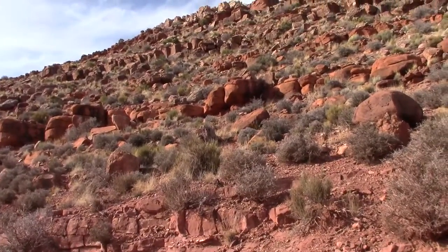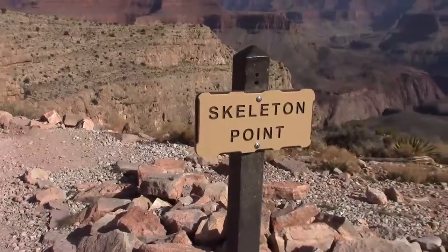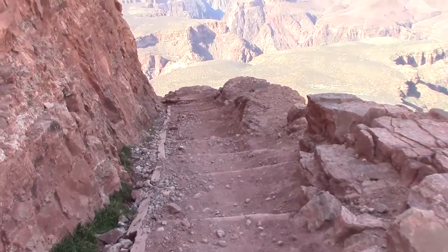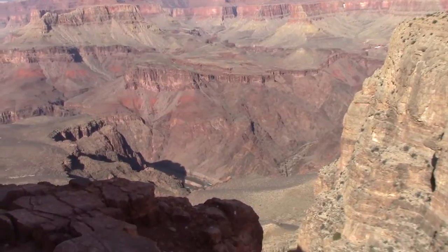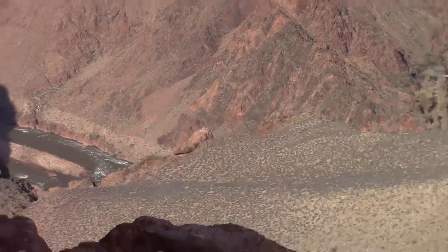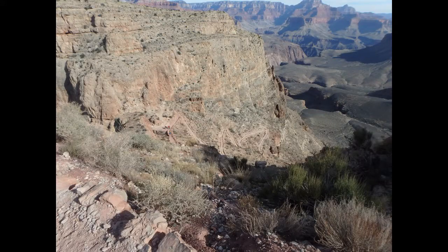Well, we're here. We've hit section 4, the beginning of section 4, Skeleton Point. We're past Skeleton Point, and we saw this beautiful vista here. And we have the first glimpse of the Colorado River. And we have a series of switchbacks that we're about to take.